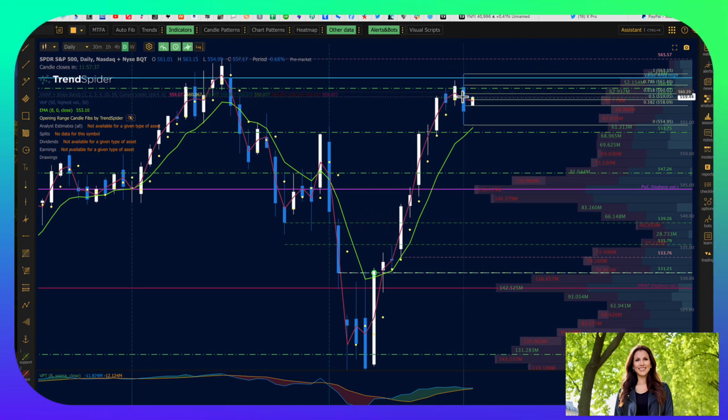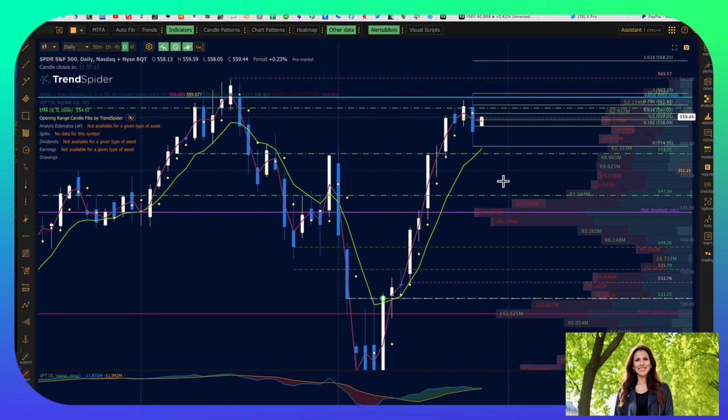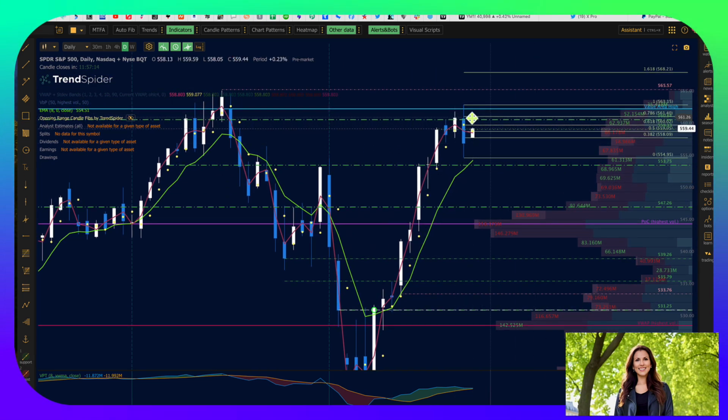yesterday we had a very substantial bearish engulfing candlestick. Now here's the thing. Bearish engulfing candlesticks, such as the one to the left or the one to the right here, they do tend to matter. So what we want to do is watch to see what happens as we come up here.